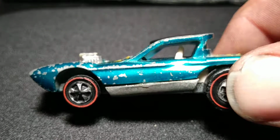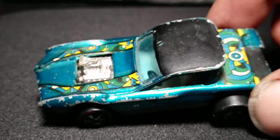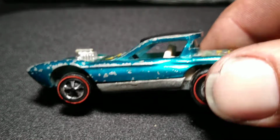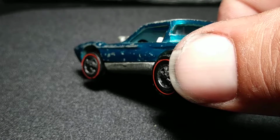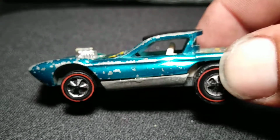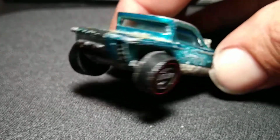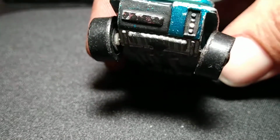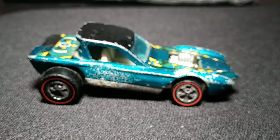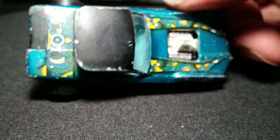So it's a Hong Kong car, so it has the clear glass with the blue tint, white interior, black steering wheel. I see this pillar on this side is going to have to be straightened out a little bit. Looks like someone crushed it. The one on the other side doesn't look so bad. But considering I only paid $5 for this car, plus shipping and handling, I'm not going to complain. It is my first 68 car.